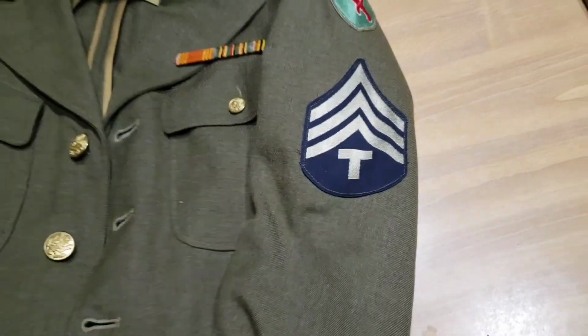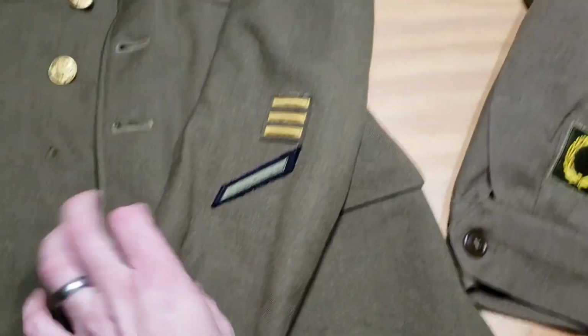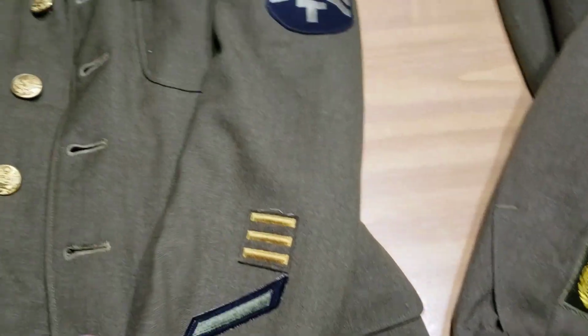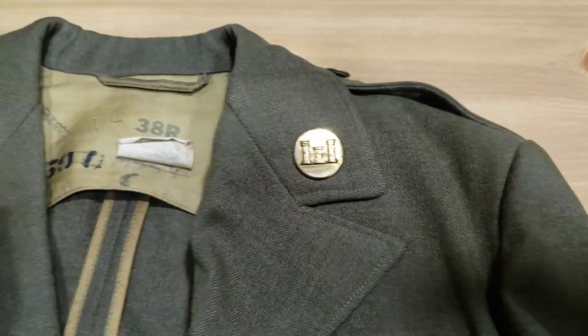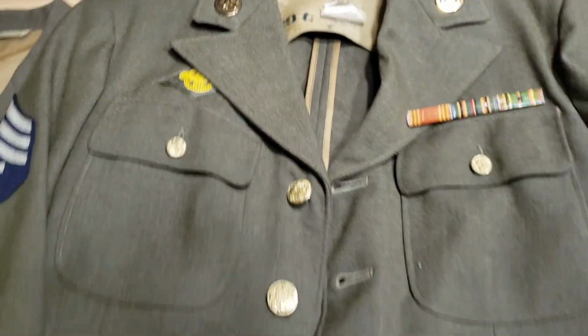It's got the Tech 4th grade chevrons on both arms. 3 gold bars for 1.5 years overseas service, 3-year enlistment stripe. It's got 3 ribbon bars right here. It's got the engineer's collar disc on there, then the U.S. one as well. Ruptured duck for honorable discharge.